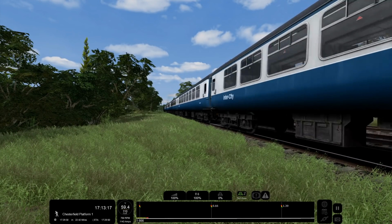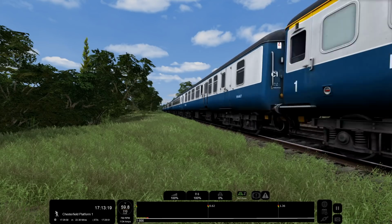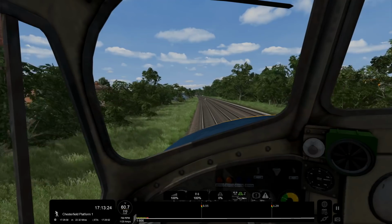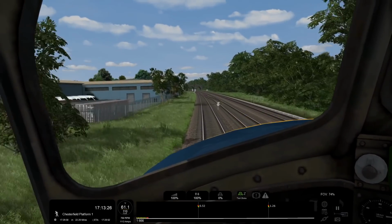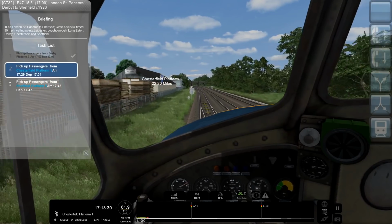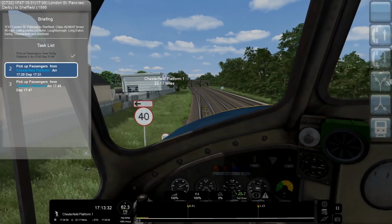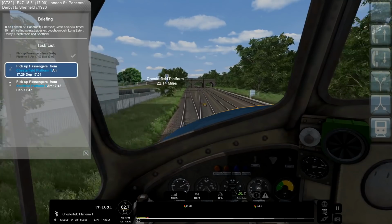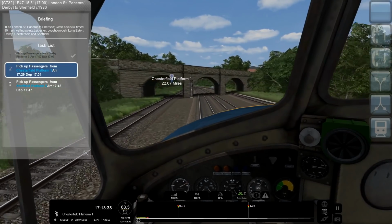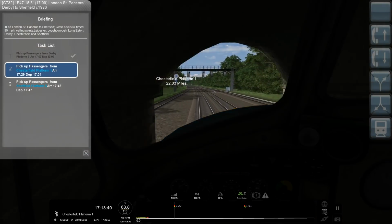Beautiful running sounds there. Excellent. Right, so whilst we're building our speed, let's actually read what it says. So 1 Foxtrot 47, London St Pancras to Sheffield. Timed for 95 miles an hour. Calling at Leicester, Loughborough, Long Eaton, Derby, Chesterfield and Sheffield. Nice. Yeah, and 20 miles to Chesterfield.